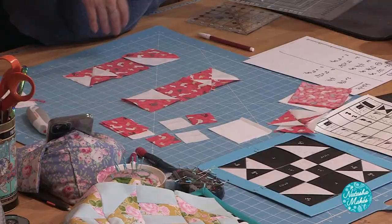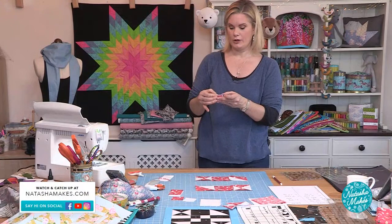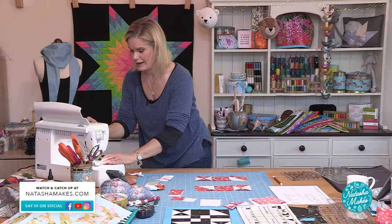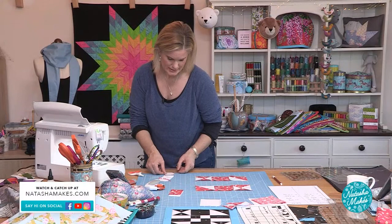Now, lots of ways that we could have done these squares. We could have just cut out a 4-inch strip, and then sewn them together, flip them round. That's a really easy way. There's always going to be more than one way to do these, so you've just got to find the way that is going to work for you. And just do that.